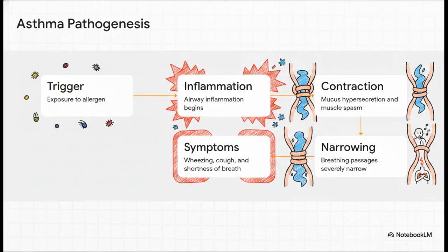And what does that microscopic explosion of histamine actually look like for the patient? It causes a terrifying physical cascade. Here's exactly how that allergic degranulation manifests as an asthma attack. The trigger factor causes massive, rapid airway inflammation. That inflammation forces the airways to hypersecrete thick mucus, while the smooth muscles around the airways violently contract. This creates a severe narrowing of the breathing passages, which finally manifests as that awful wheezing, coughing, and chest tightness the boy experienced as soon as he got home.